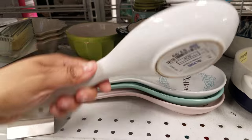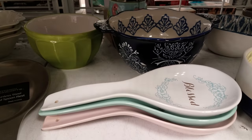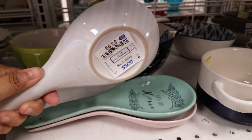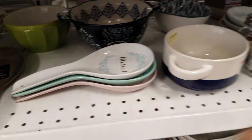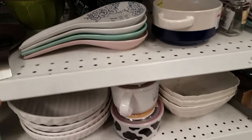Here we have, for your spoons, this house serves the Lord. $4. This one says blessed. And I think it might be $4. Let me check. Bless this house. Yeah, these are all going to be four. That's really cute. People hang those outside their house too, on doors and on the side. They got quite a bit of those here.